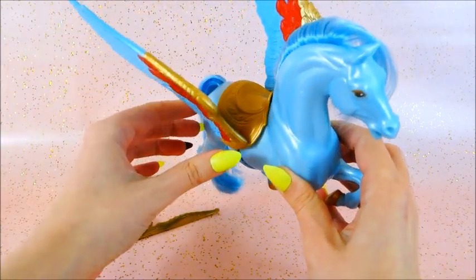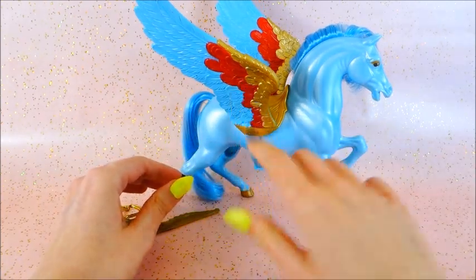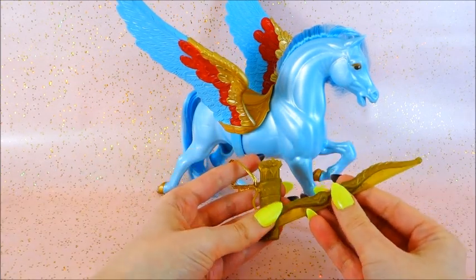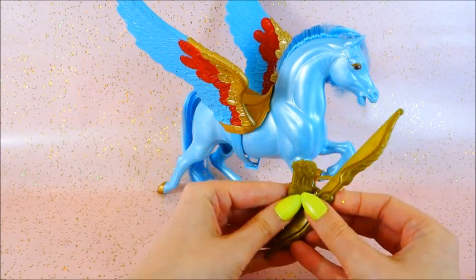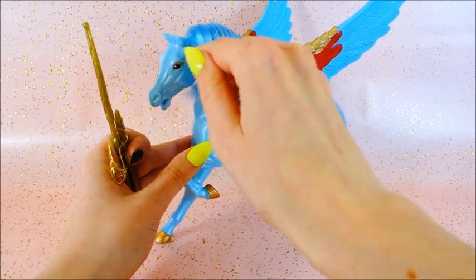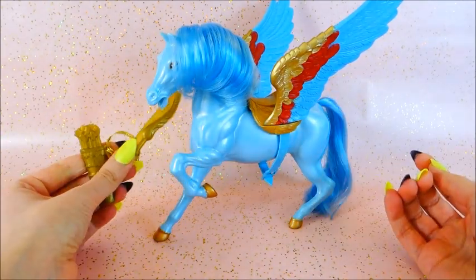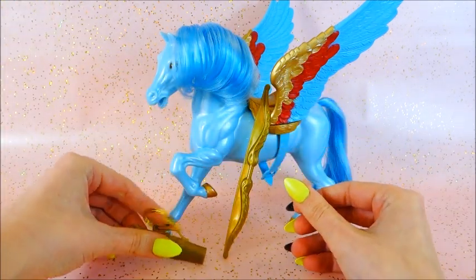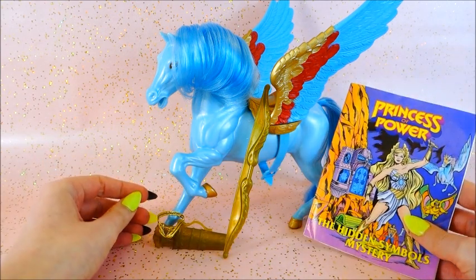So this one's the golden saddle, and the wings are blue, red, and gold, and the accessories are gold as well. So here we have it again, bow and arrows. And also here, the hair is not cut, it's the original length, and this is in beautiful, pristine condition. I cannot say anything negative about this one. It's probably my favorite horse from this lot.